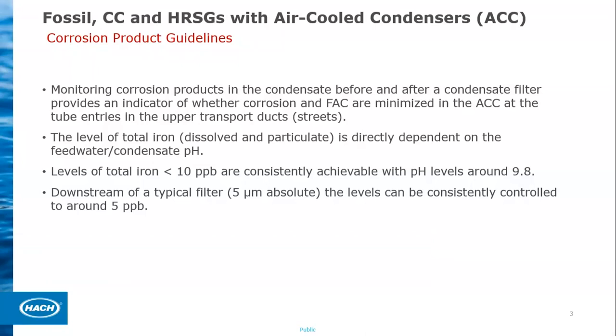A lot of times I'm asked, where should I be monitoring this? I can't monitor this everywhere. Well, anywhere in the steam cycle, but again, this is a focus area.